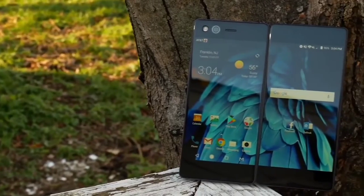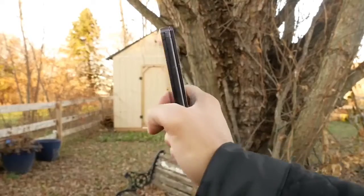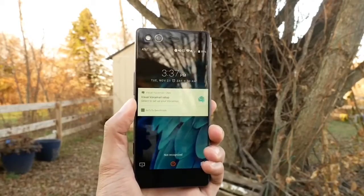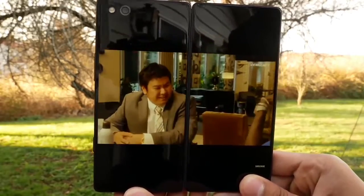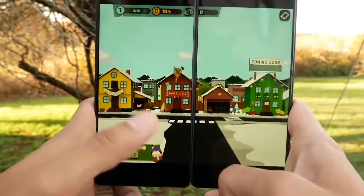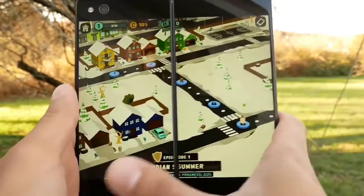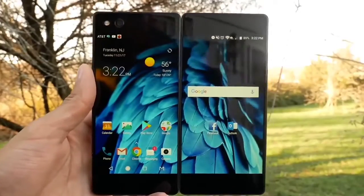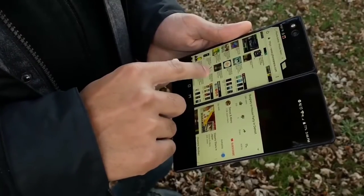ZTE X&M. Not so long ago, the company introduced the most unusual smartphone in recent years, the model known as the X&M. And it's a horizontal clamshell with screens on the outside. This means that the device will have to be handled as accurately as possible, because the chances of damaging any display are twice as high as in the case of conventional smartphones.